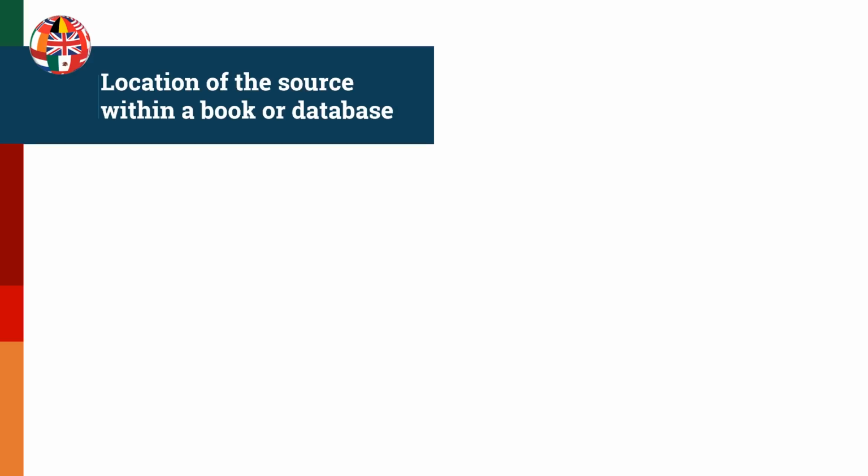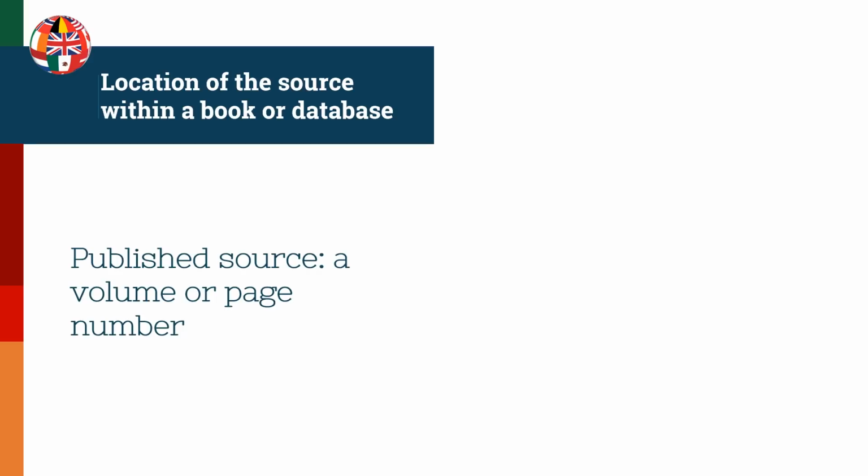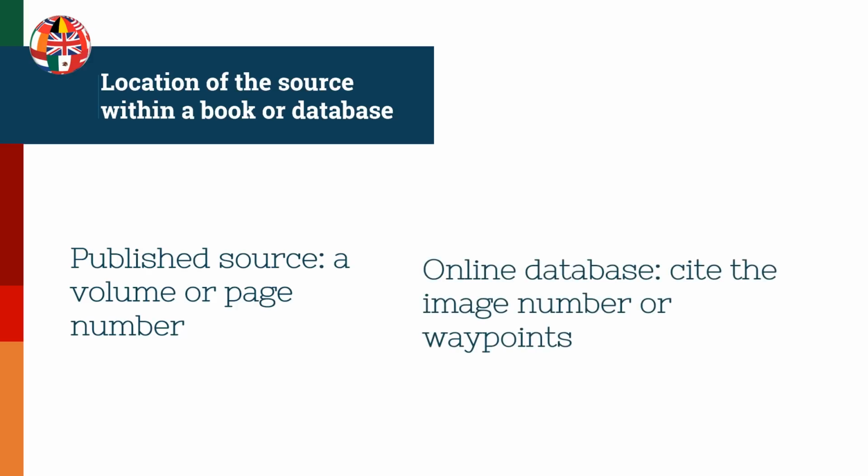Now we have to think about location of the source within the book or database. If it's a published source, this is quite easy. We simply note a volume or a page number. If it's an online database, we can cite the image number, or we may need to actually cite the waypoints, or the way we got to that database. For instance, if you're working in FamilySearch, you might have had to drill down through several levels to find the actual database or the digitized microfilm that you're using. So you would want to cite those waypoints to help another researcher to follow your path.